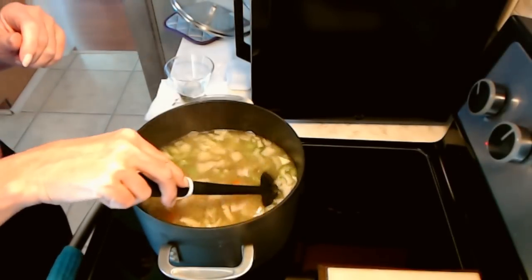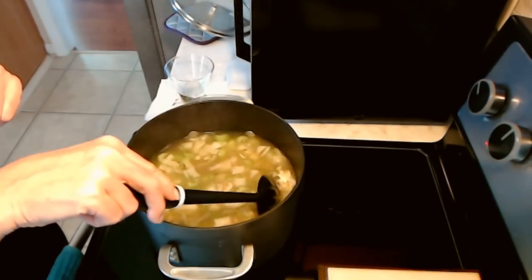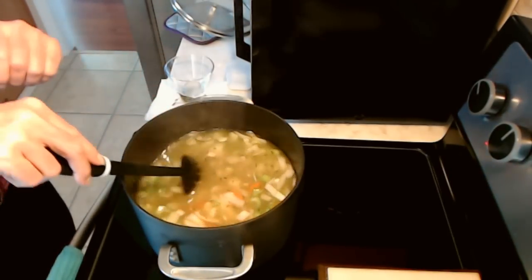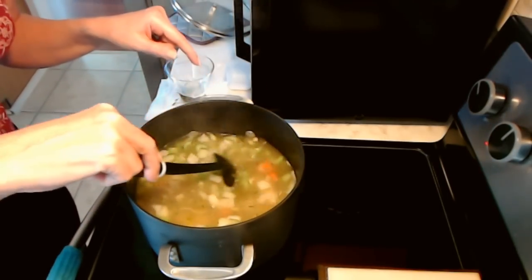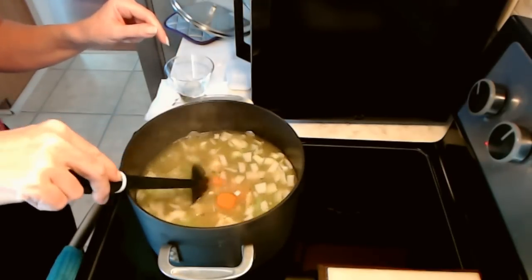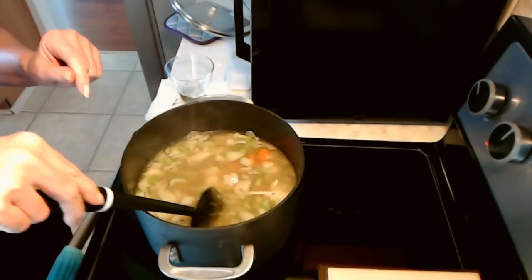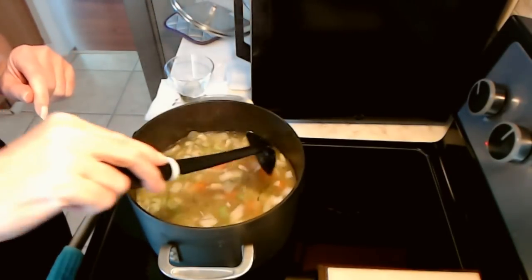So we now have all of our ingredients incorporated into the soup, except for the noodles. We're going to do this for 5 minutes, and then we're going to add in the egg noodles. But again, if you were going to freeze this, you would not add the noodles, because if you freeze those noodles, when you go to thaw them, they're going to be very mushy. But I'm not going to freeze this, so I can go ahead and add in my noodles in just a few minutes.